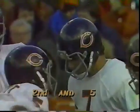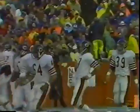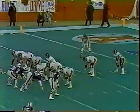Play comes in. The wide receiver Bashnagel, or Schubert make it. Schubert replacing James Scott. Schubert comes wide left. Bashnagel is right.